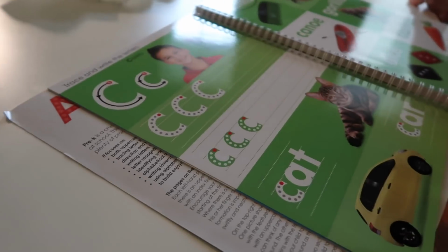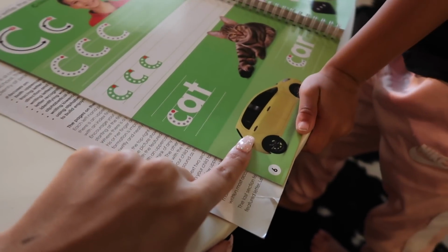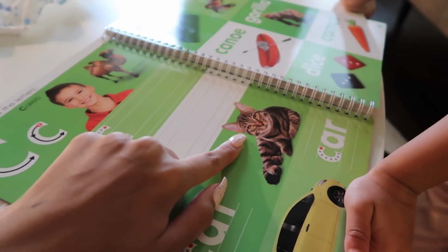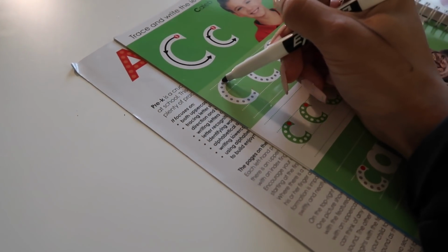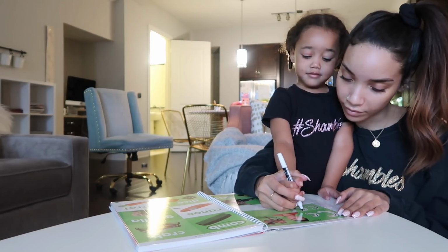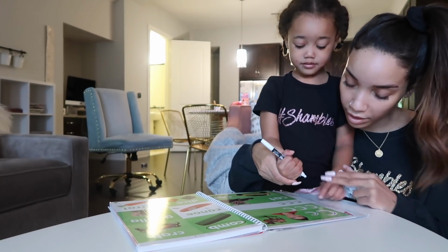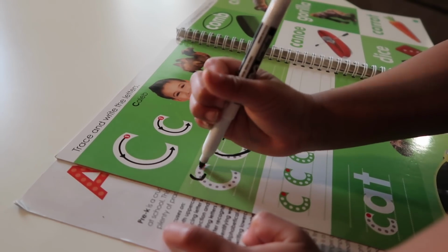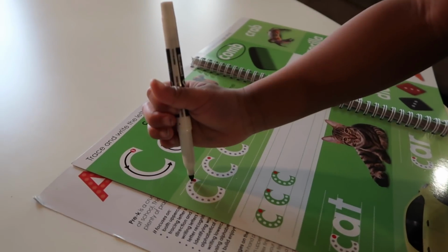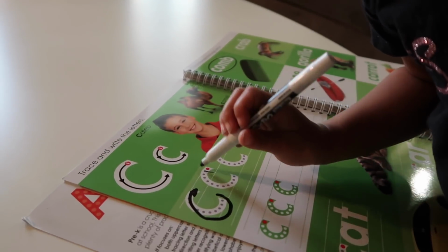This is letter C. C is for camel. C is for car. C is for cat. So I'm gonna put my pen on the red dot. That's where we start and we just go around. Perfect. Okay, ready? Good. Let's do it one more time. You have control over the pen. Are you following the lines? That was a perfect one. Good job. Red dot and go around. Good control over the pen.